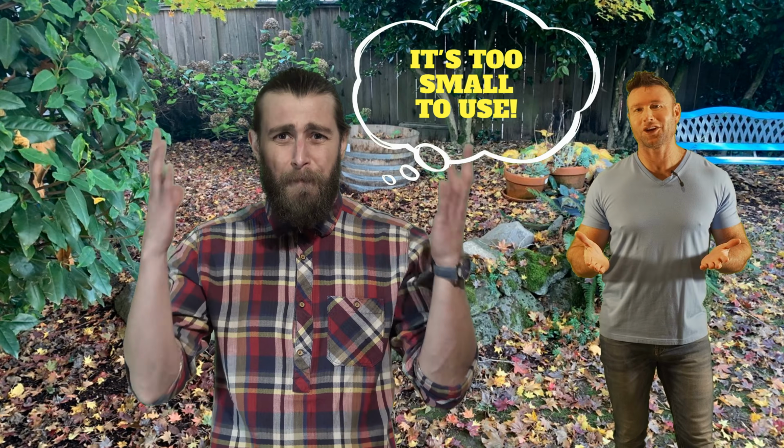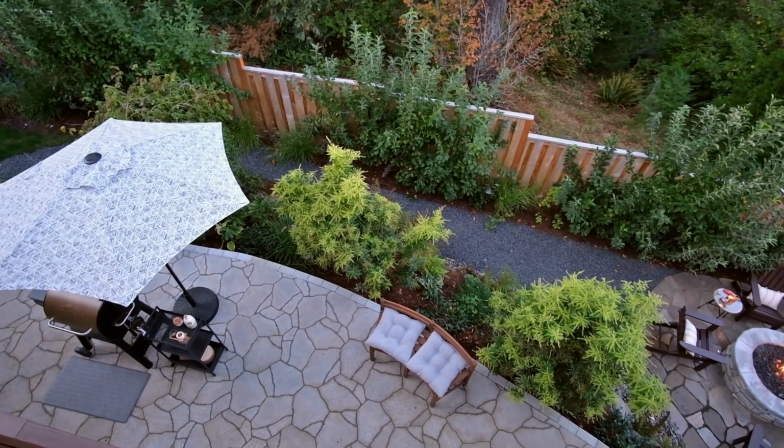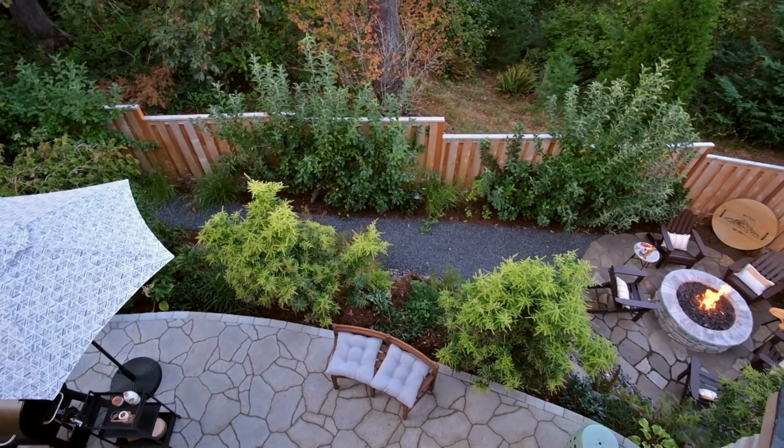If you have a small backyard, if you have a slope in your backyard, people think you can't use it. I'm gonna show you the alternative right now to beautiful outdoor living in a small space with a slope. Wait till you see this.